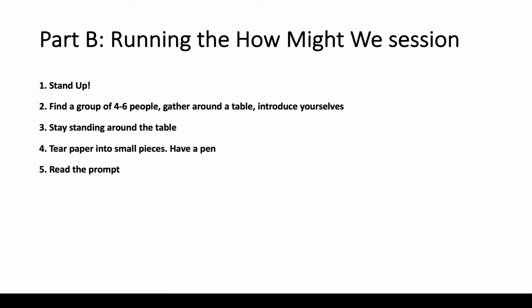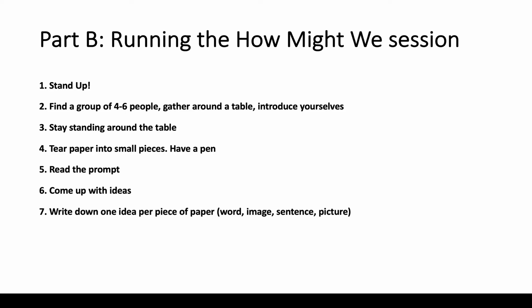Then what will happen is that people will start to come up with ideas related to that prompt, and what they should do is write that idea down on a piece of paper. They should put one idea on each sheet of paper, and they can capture that idea however they want, using words, images, sentences, pictures, whatever captures the essence of their idea in a way that makes sense to other people and is legible to other people.